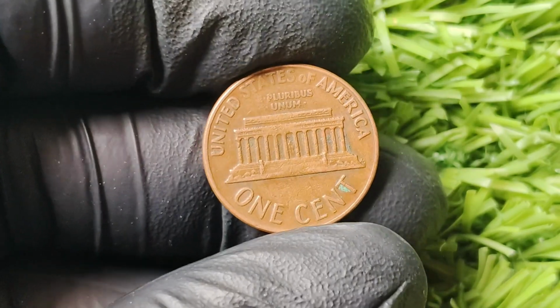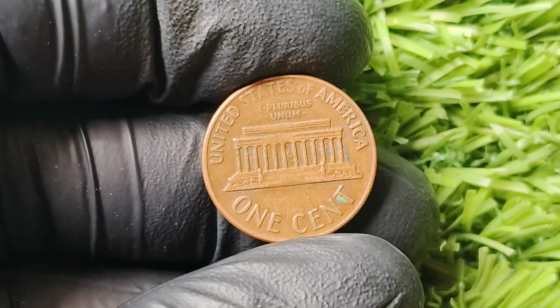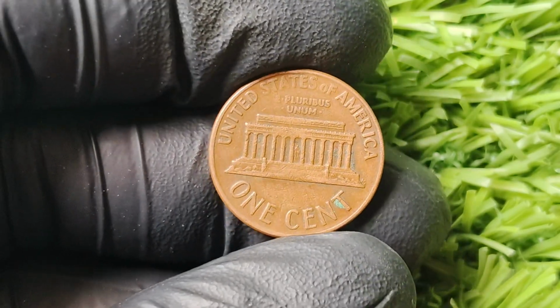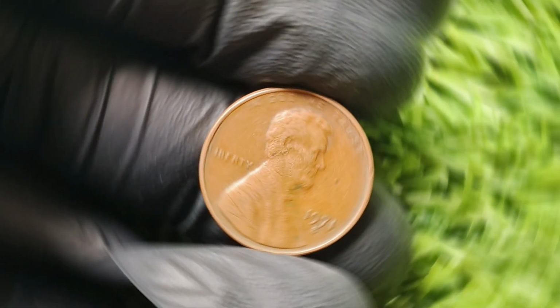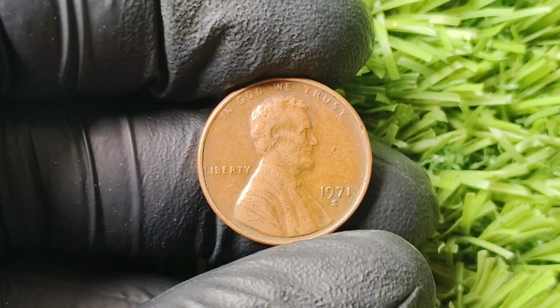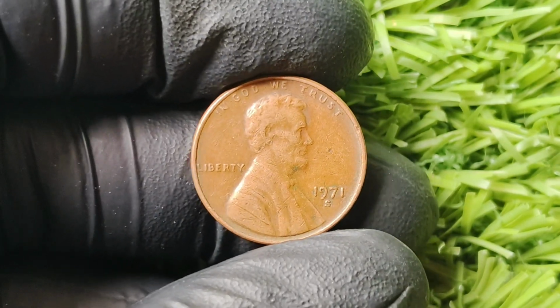Don't ignore those jars of old pennies. Don't toss your change in the car like it's meaningless. And definitely don't walk past a yard sale without checking the coin section. Because you never know, that little copper penny with the 1971 stamp might just be your ticket to an early retirement, a brand new truck, or at the very least, a steak dinner with your better half.